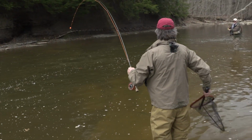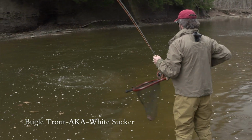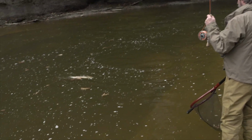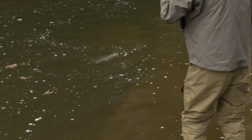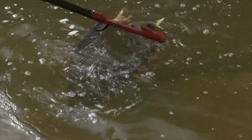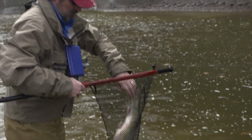It's a bugle trout. But it made life exciting for a little bit. Jeff has got the steelhead and I got the bugle trout. Nice fish.